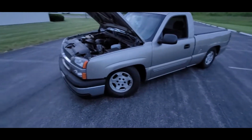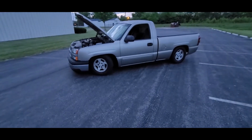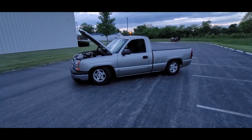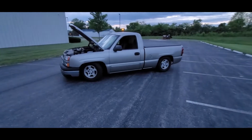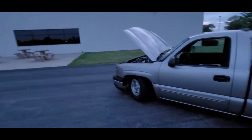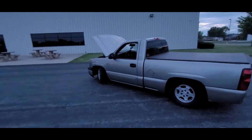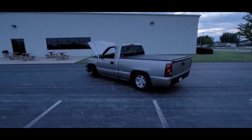I am looking into wheels and stuff, but I've got some other things I need to focus on financially. But as it sits, it's not a bad looking truck. It's definitely fun to drive. Definitely fun to cruise around in. And that's really about it. I hope you guys enjoyed seeing this thing. We're gonna go take a ride around in it real quick. I'm gonna set the GoPro up on the back.